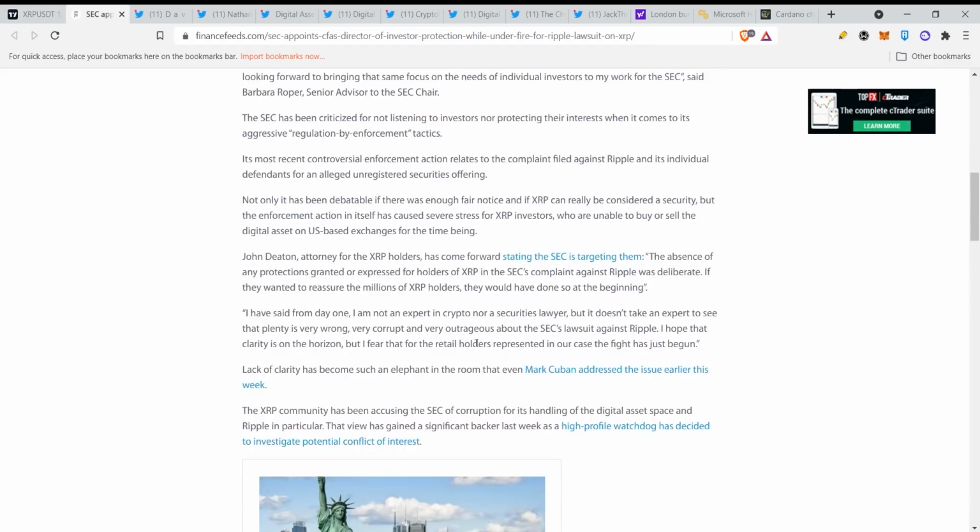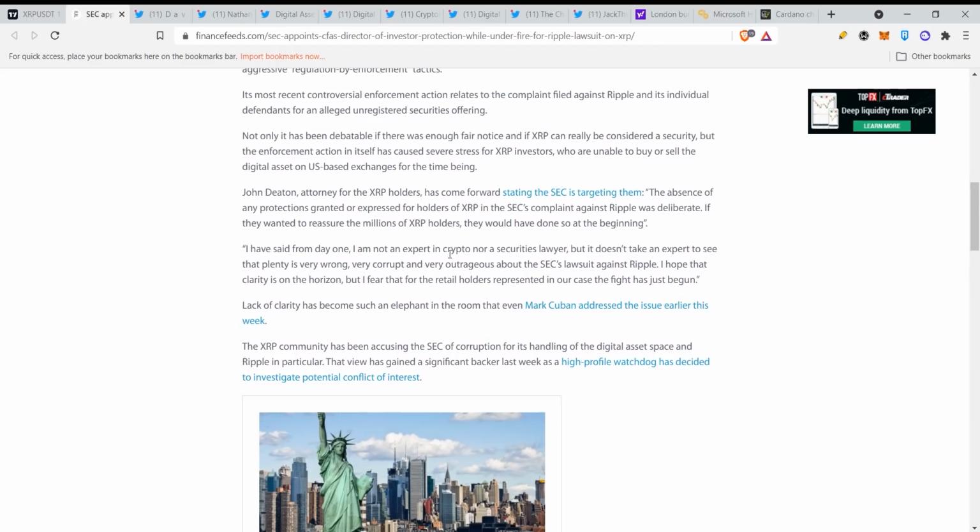him in this article. Here we have John Deaton, attorney for the XRP holders, has come forward stating that the SEC is targeting them. The absence of any protection granted or expressed for holders of XRP in the SEC's complaint against Ripple was deliberate. If they wanted to reassure the millions of XRP holders, they would have done so at the beginning. I have said from day one, I am not an expert in crypto nor a securities lawyer, but it doesn't take an expert to see that plenty is very wrong, very corrupt, and very outrageous about the SEC lawsuit against Ripple. I hope that clarity is on the horizon, but I fear that for the retail holders represented in our case, the fight has just begun.